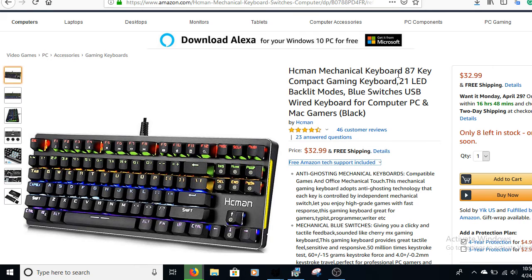I am buying this keyboard. This is the HCman mechanical keyboard, 87 key RGB. Really cool keyboard. It is $32.99, free shipping. There's only 8 left in stock. Just a couple days ago, it was like 12 or 14. About a week ago, they didn't show this, so there's quite a bit remaining. I'm buying this with the 4-year protection plan for $4.99. So it'd be $41 or something with tax.